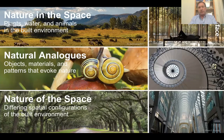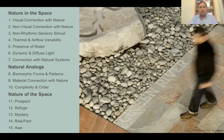If we pull together all of the various chunks of science, what we find is that they fall into three broad categories. The first we call nature in the space. And these are direct experiences of nature in the built environment. The second are natural analogs, so biomorphic forms, things that are indirect representations of nature, but still connected. And then the final category has to do with the three-dimensional experiences in space and how those impact us psychologically and physiologically. We've codified these into 15 experiential patterns: 7 related to the nature of the space, 3 are natural analogs, and 5 in the form, the spatial experience.